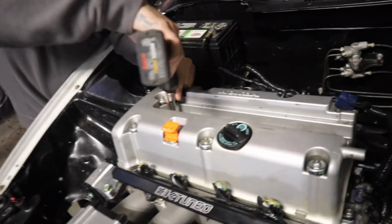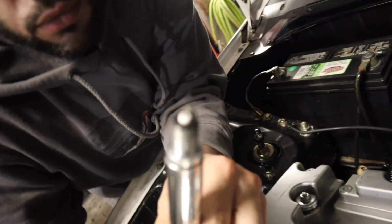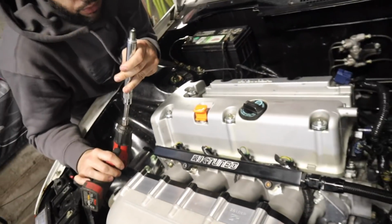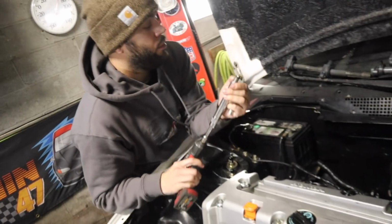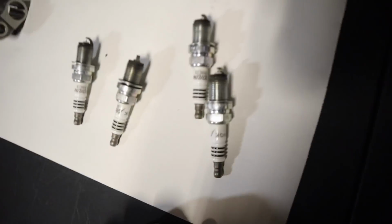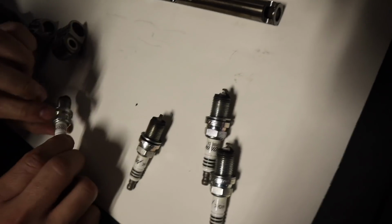Pop that off. Check out how this looks. I don't know, Trap. It looks super. It's burning nice. Looks good. A little bit of burn right there at the tip. Well, so far, so good. This portion looks great. Let's check all of them. What do you got? 4 plugs out. 2 of them look uneven, right?